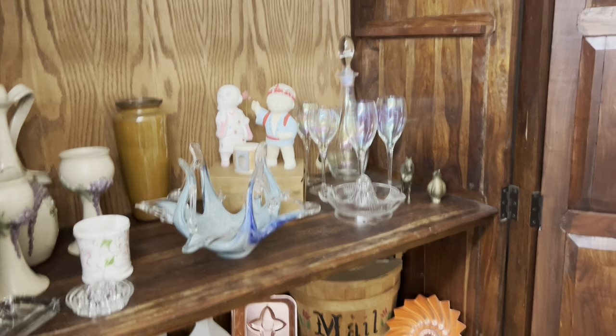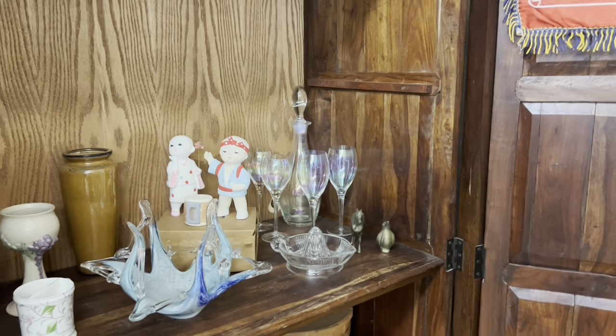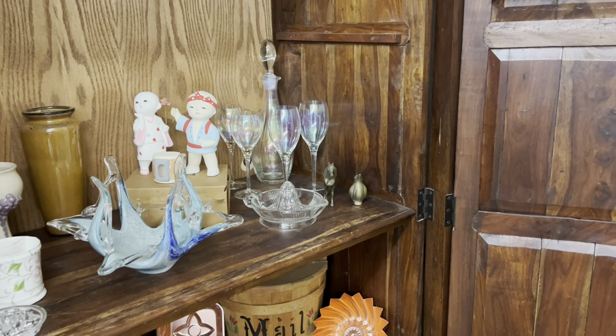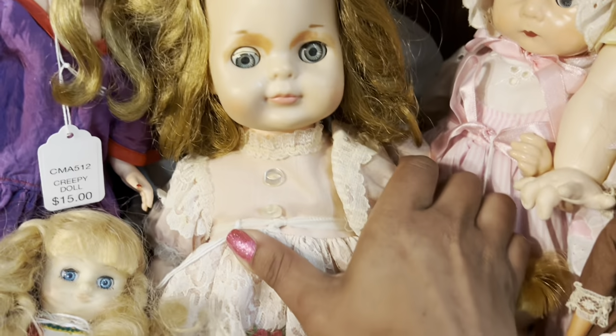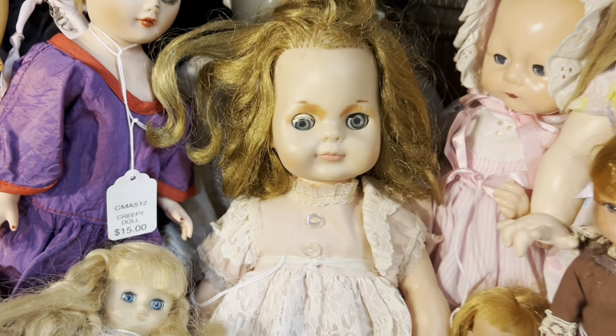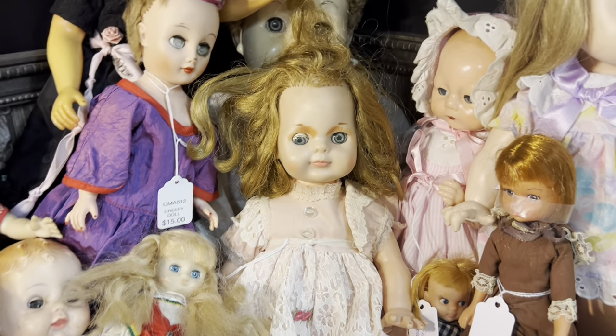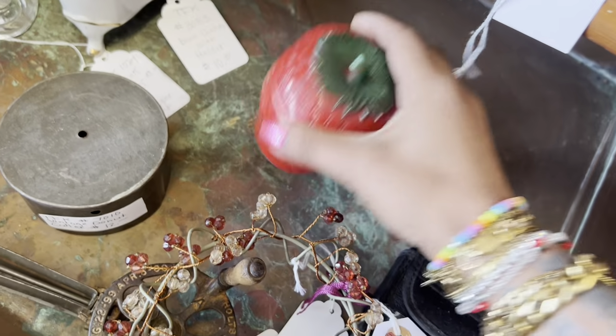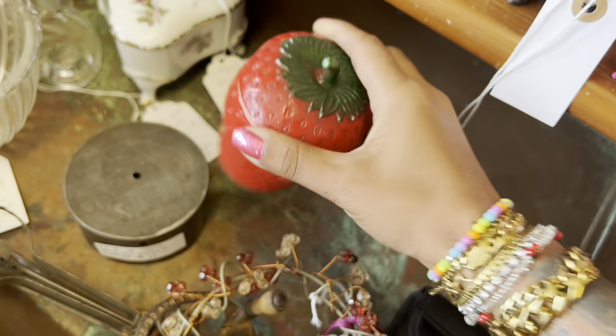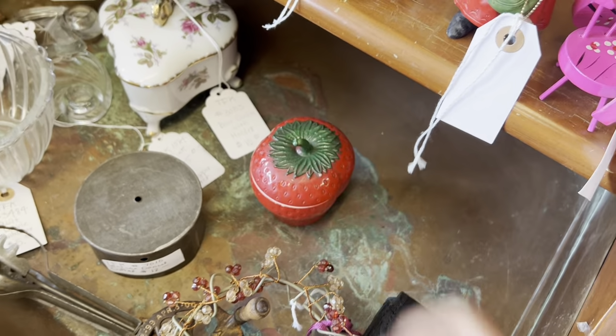Ooh, that's really pretty, even though it's clear glass. I like the kind of rainbow hint to it. Yikes, that doll is horrific. So scary. Man, I love a good creepy doll, but that one's got some real energy. I sold out of these, but $25 is super high.